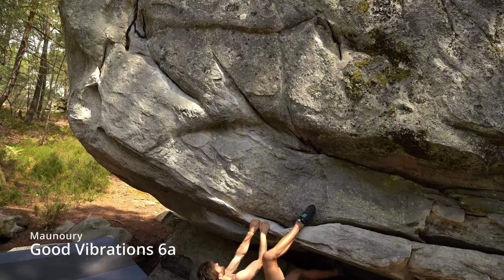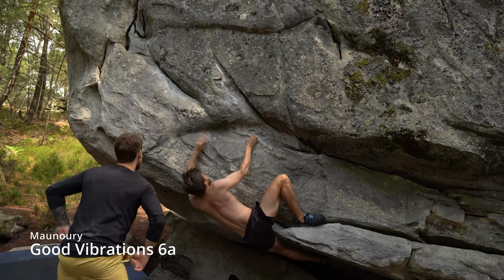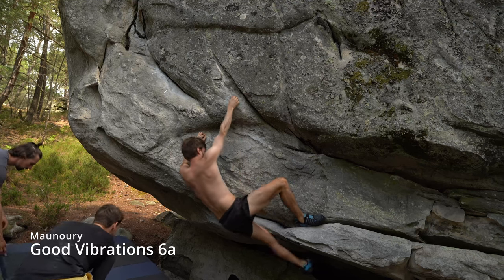Senne and I tried the second part of the climb, which is graded 6A, and it starts as soon as you reach the head wall. It's a pretty cool climb. It starts with a heel hook.